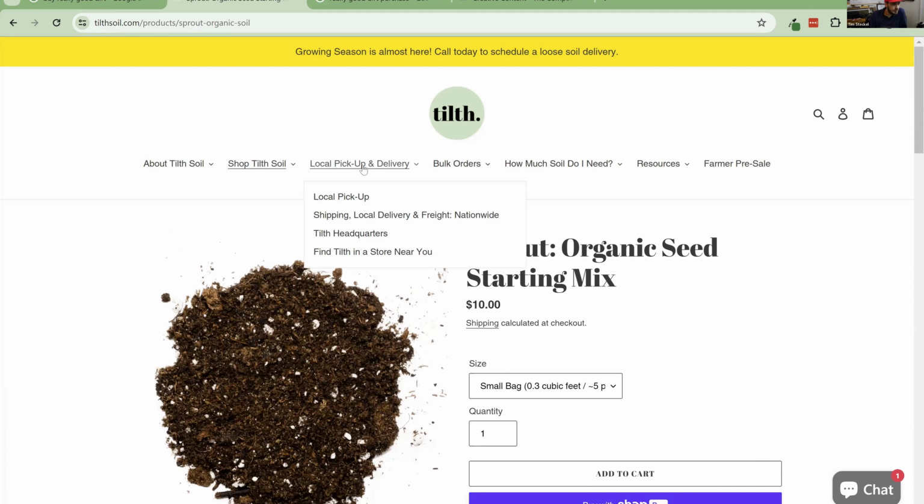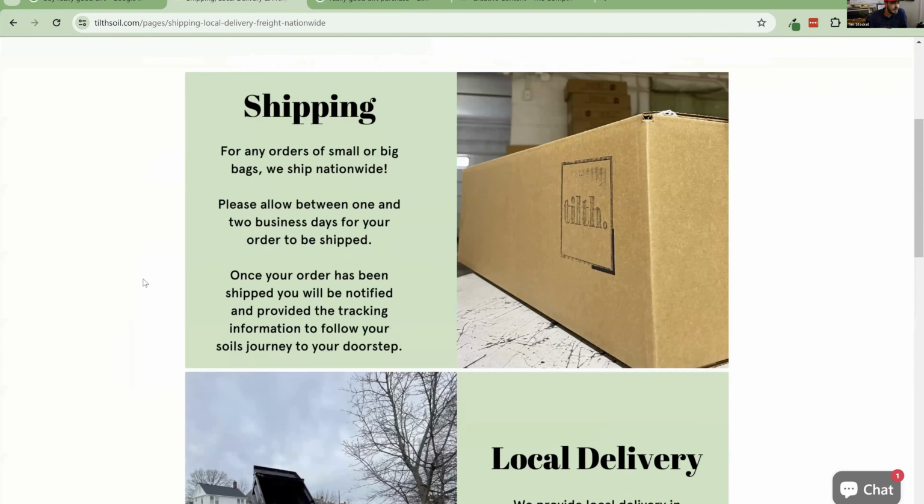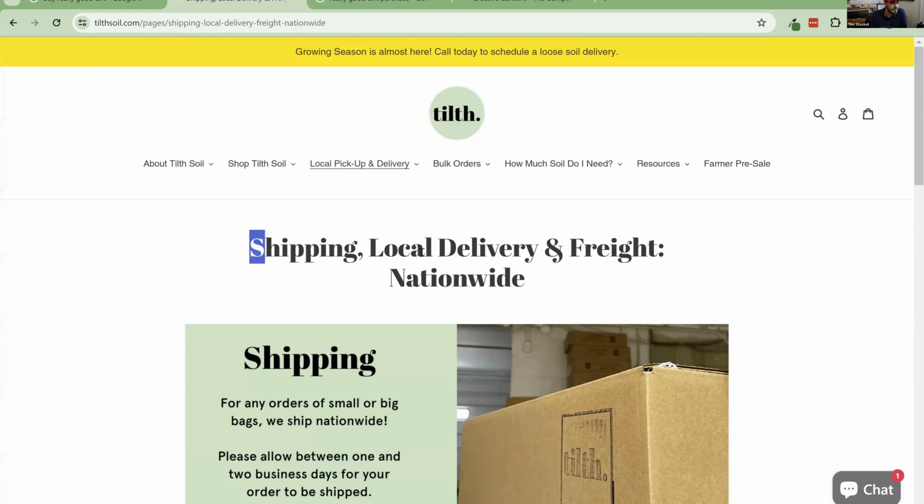And here's the local pickup, shipping, delivery. Yeah. So here, the same thing. It should say compost shipping or something like this, or soil shipping local. It's got to be everywhere. Essentially, you started to make some tweaks, but I would really look at this a little bit more strategically. Have you ever heard about a sitemap?